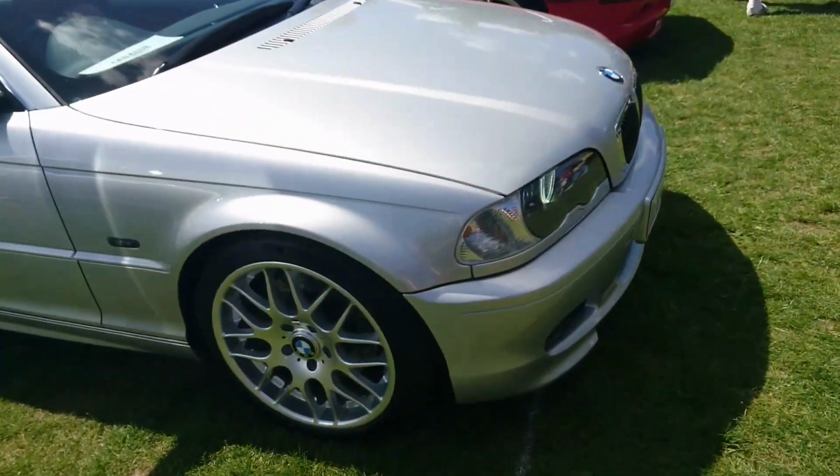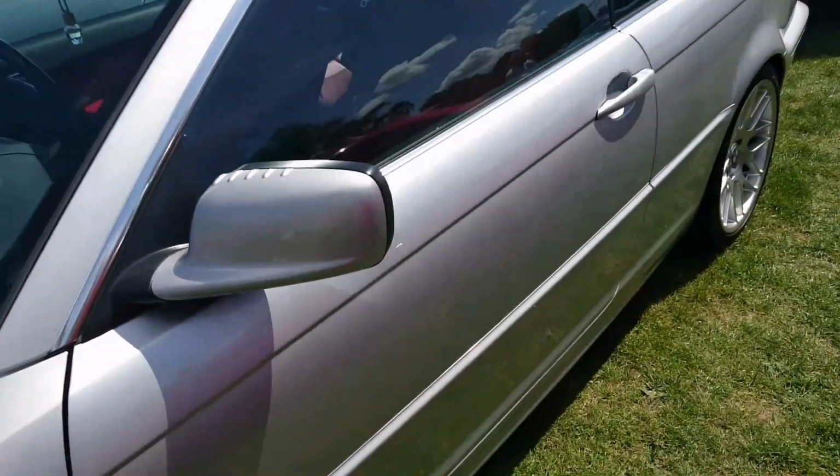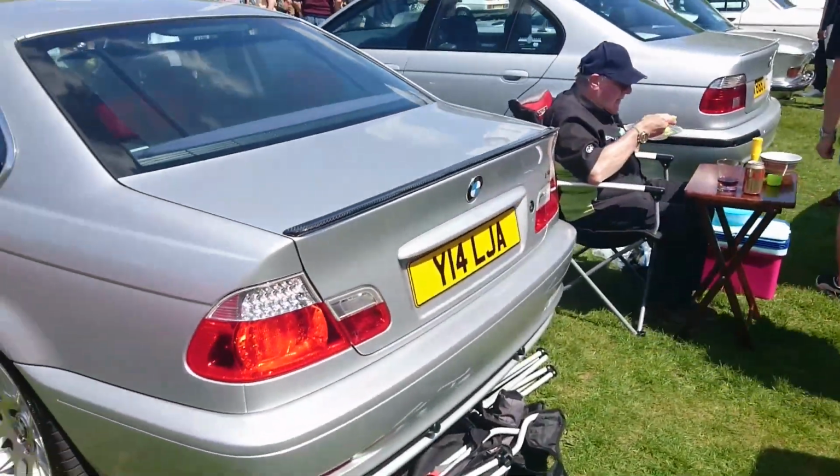E46 coupe, we just knocked over a dog. There we go. Doing well so far today, viewers. Is that a red leather interior? It certainly is. You can actually see the screen of the phone at the moment. It's very bright, so I can't really see the screen of the phone that well.